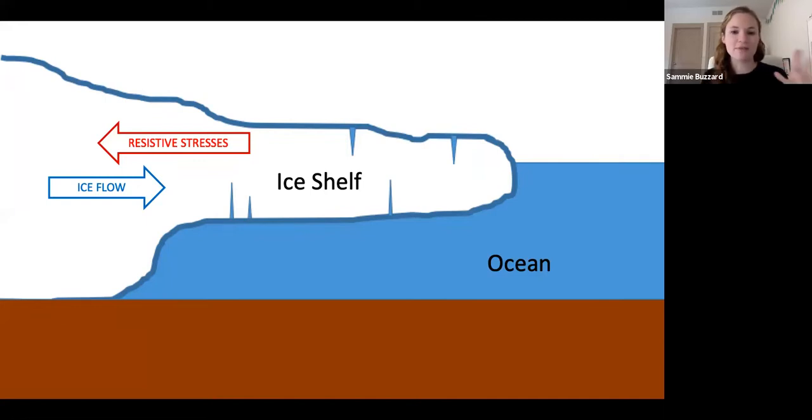But anyway, there's a balance if we lose ice from the ice shelf and gain snow on Antarctica. But if that ice shelf suddenly collapsed, such as in the way that Larsen B did, then those resistive stresses are lost. That ice that is on Antarctica is then free to speed up and float into the ocean. And this will, of course, contribute to global sea level, because while the ice shelf is floating on the ocean, by Archimedes' principle, it doesn't contribute to sea level, but anything that goes from the land into the ocean will contribute to sea level.